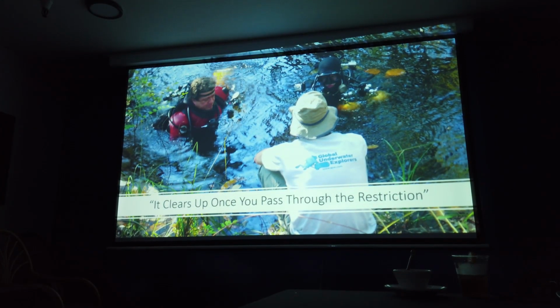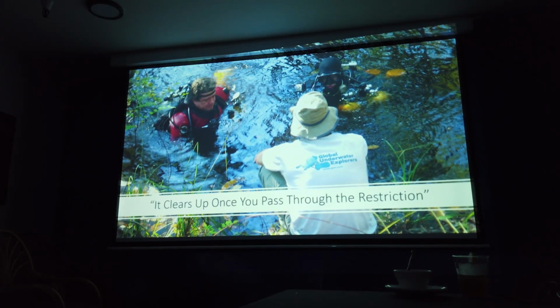So, famous last words. This is my joke slide here. It clears up once you pass through the restrictions. So you can see visibility of this. I think this is Sullivan Sink, which is the furthest upstream sink in the Leon Sink system, and usually the first to clear. So you can see the water's pretty nasty.